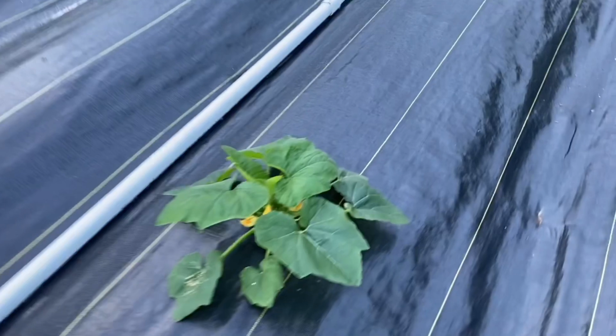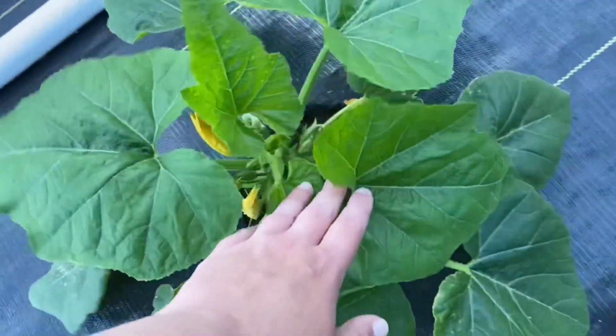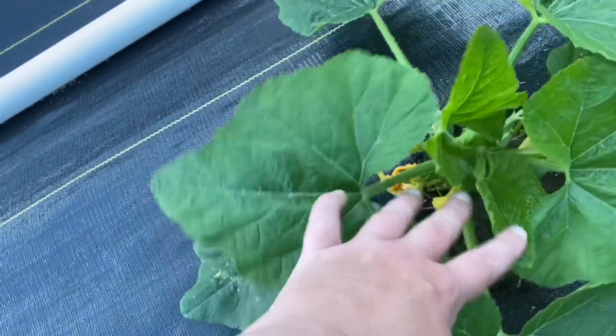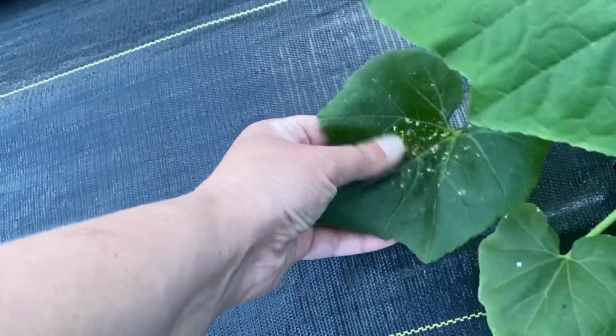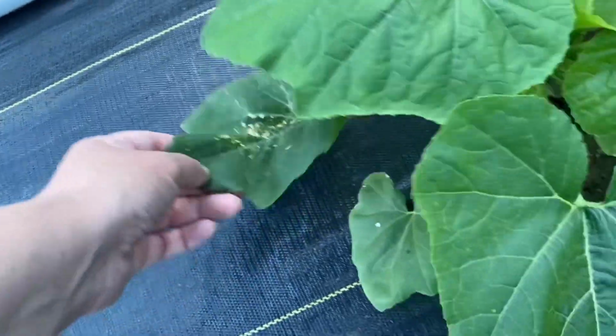Got some blooms already on here. We've got a little bit of powdery mildew on the leaves, and I'm thinking that's just from all the rain.